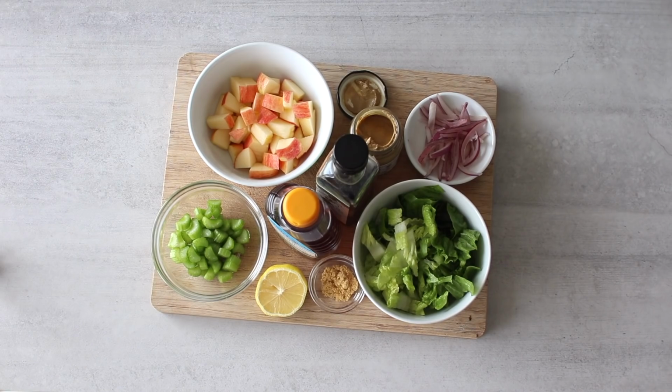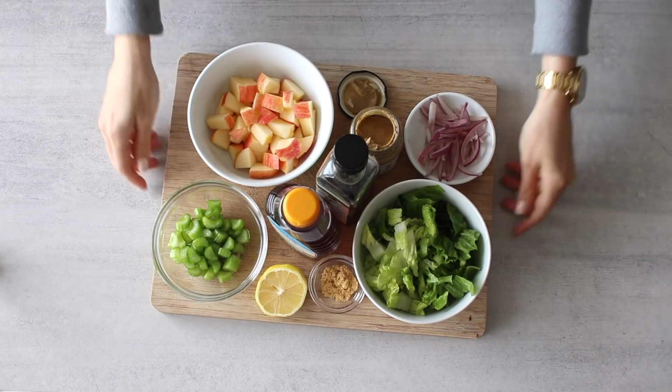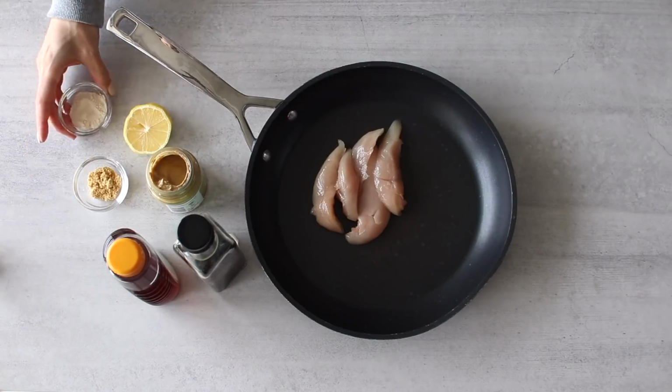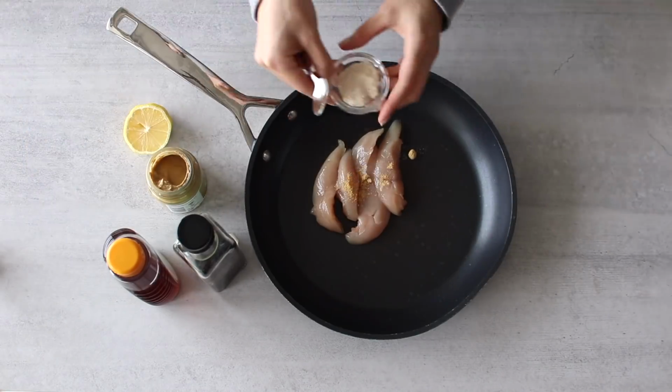Next, I'm showing you guys my honey mustard chicken and apple salad. First, I start cooking the chicken to add to the salad. I've got about 100 grams of chicken breast meat here in my pan. To that, I'm adding half a teaspoon of mustard powder and about 1/4 teaspoon of onion or garlic powder.